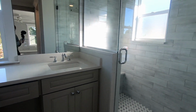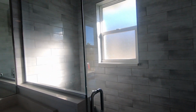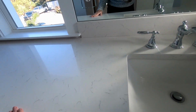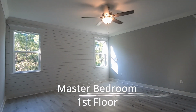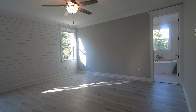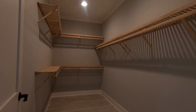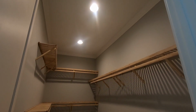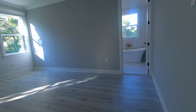Shower with the same lovely tile. Frameless glass. This is beautiful quartz. Lots of nice lighting with the window. And a private toilet area. The main floor master bedroom is very spacious with a large closet and oversized bathroom.